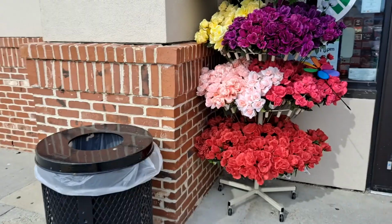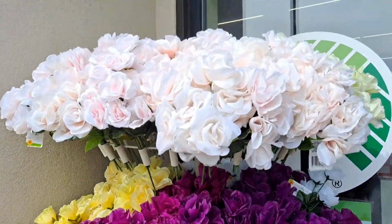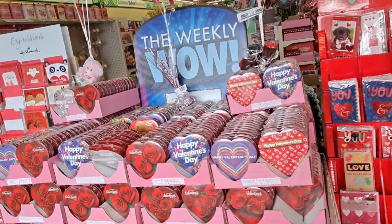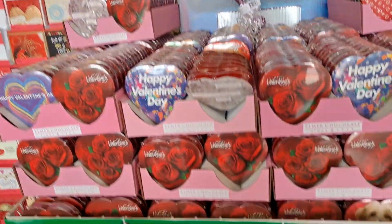I decided to do a real quick impromptu Dollar Tree shop with me, so let's see what this Dollar Tree has. Gorgeous florals, all the roses everywhere. Front and center are the chocolates.